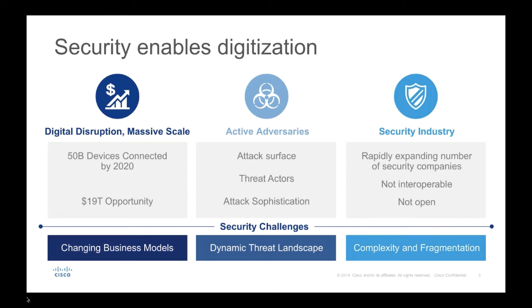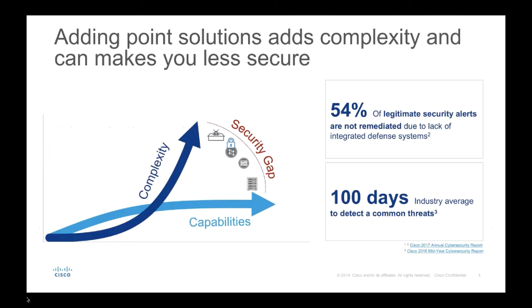What I'll show next clearly illustrates the challenge of the matter and what the impact is for companies. What the graph on the left shows is that as we continue to add security solutions, products, and vendors to our environment, the complexity goes up. Now, the downside of that is as we continue to add, the capabilities curve essentially flattens out. And really what that eventually creates is high complexity and decreasing capabilities as we add more and more and more, and it creates a security gap.